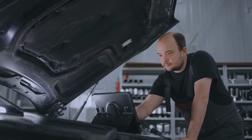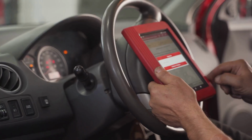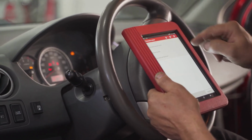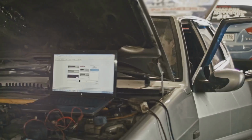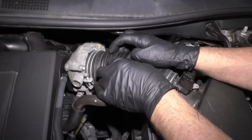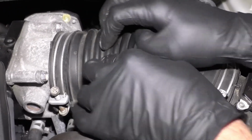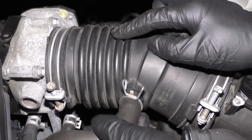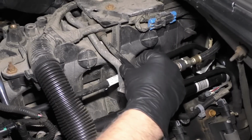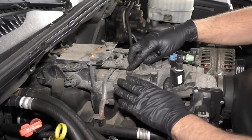Clearing a P0171 code isn't rocket science if you go step by step. First off, clear out any other error codes your car might be holding onto, so you're not chasing ghosts. Then focus in on this one. Start by checking the vacuum system for leaks. Even a small crack in a hose can let in unwanted air and mess with your fuel mix. You can use a vacuum gauge if you've got one, or just listen carefully around the engine for any weird hissing, kind of like air escaping from a balloon.